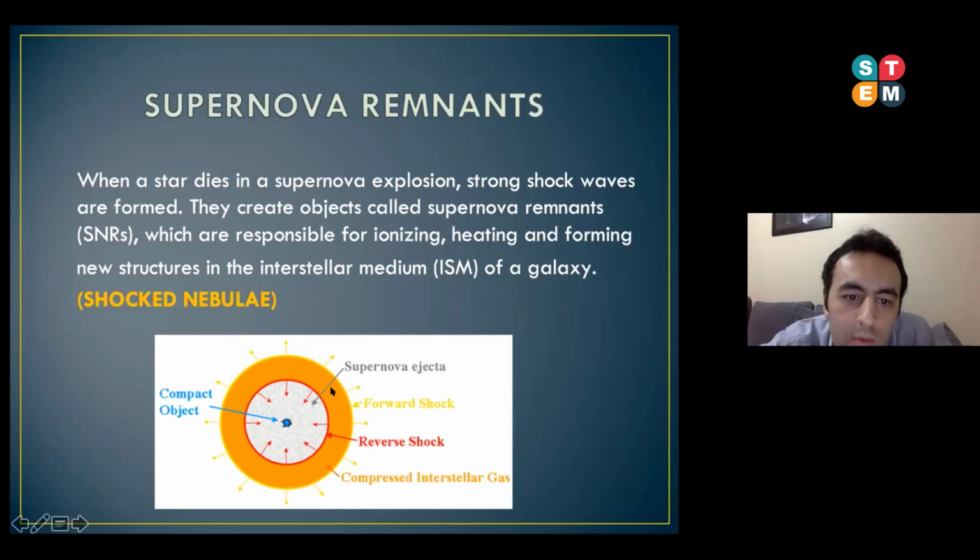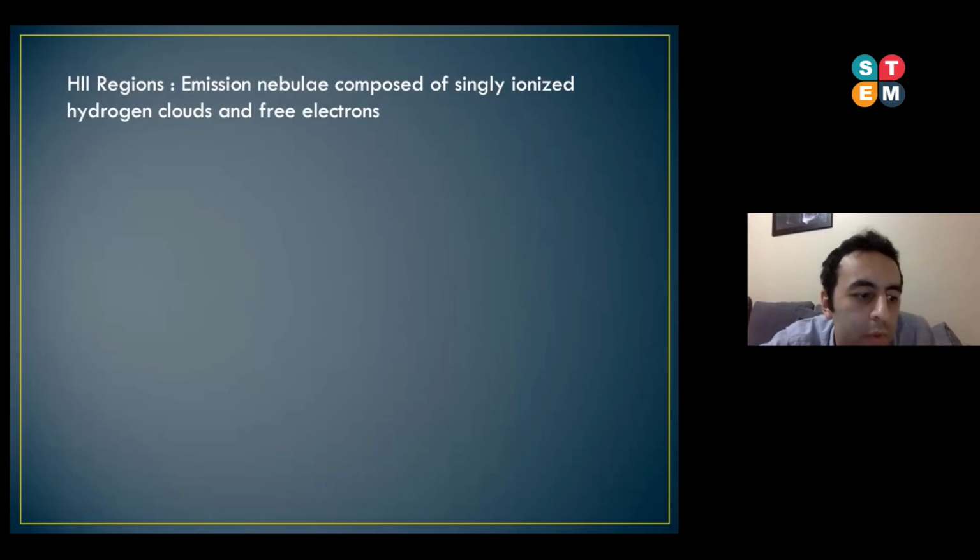In the interstellar medium, there are some regions composed of ionized hydrogen clouds and free electrons. We call these regions H II regions. II means singly ionized hydrogen. In optical search, these regions are very important because hot gas is easily observed in the optical region of the spectrum. Largely ionized gas produces emission lines from transitions to lower energy states. Also, hot stars produce a large flux of ultraviolet photons, which photoionize hydrogen, producing a region of singly ionized hydrogen. We call that photoionized nebulae. That's why we call them H II regions.